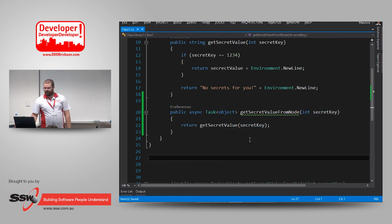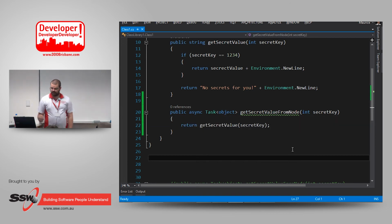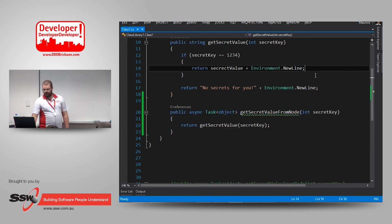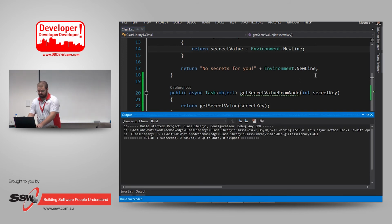So now we just have, again, a method called getSecretModule that has the same signature, takes that secret key, and then we just return the previous function that we've already written, an existing module, an existing piece of logic. Now that can do whatever you want to your database, or whatever else you would normally do, and that's fine. You still get that information back to Node. So I'll compile this, because that's what .NET does.